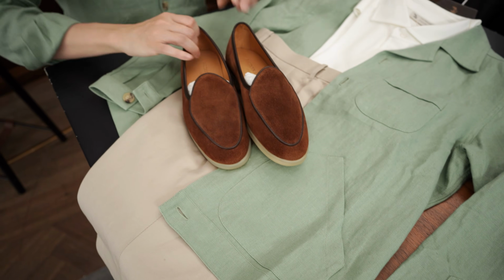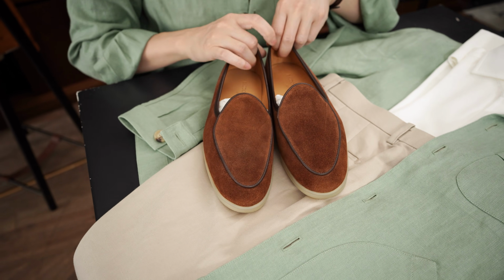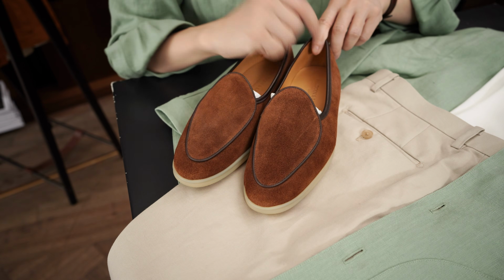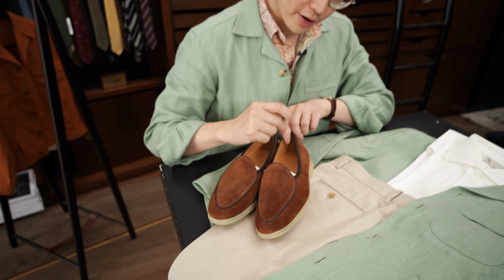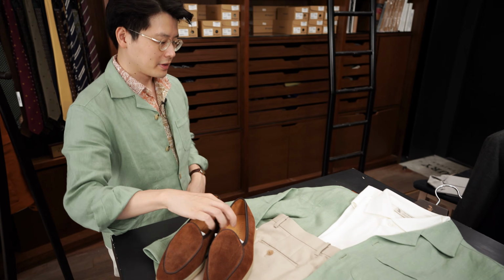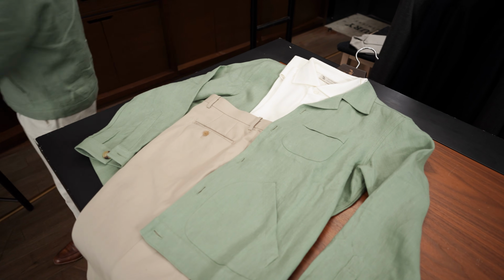And for the shoes, I like this. This is Baudoin and Lange's Stride loafer, a rubber-soled slipper-style shoe. I just really like this chestnut suede color with the brown trim, along with all these other things. That looks good. All right, that is one styling out of the way. Let's have a look at the next one.